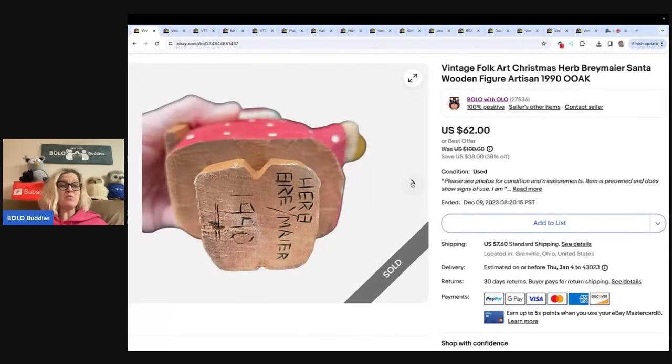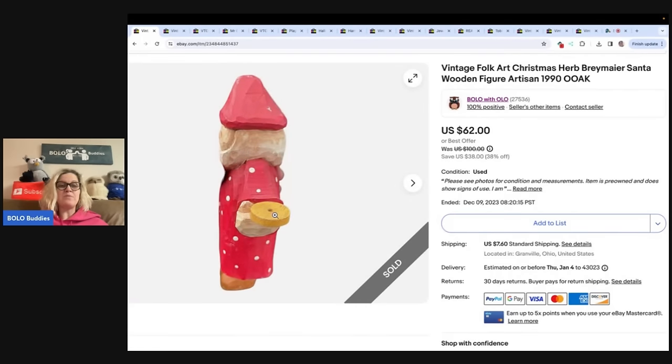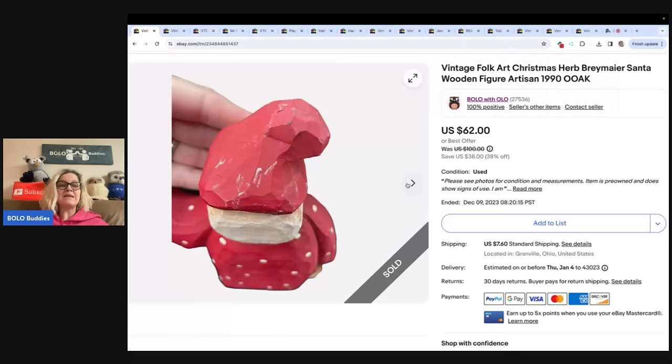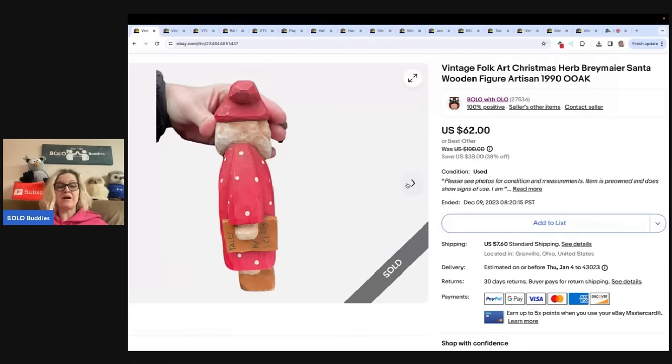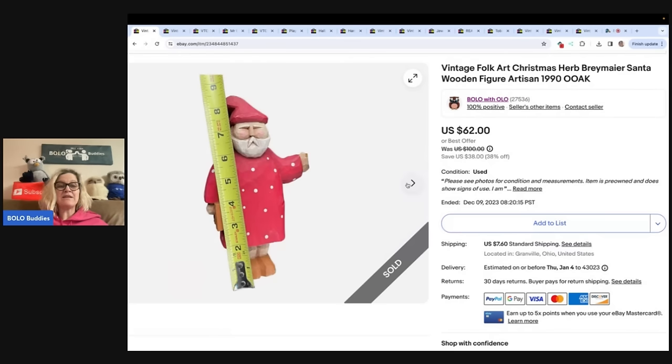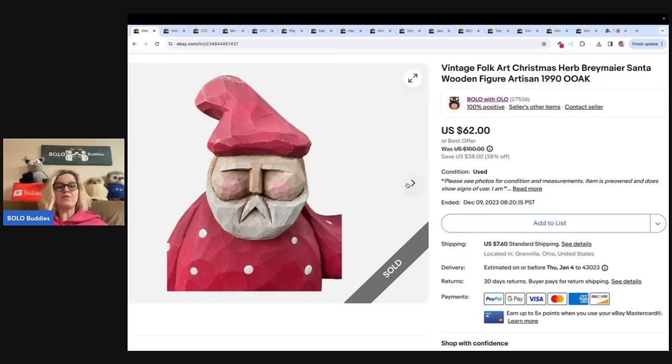You'd probably maybe walk past it. This is also missing like a tree or a candle or something. I'm not sure what. So it is incomplete, but it is one of a kind. It's got some scuffs and marks on it, but it is a sought after local artist. I sold this for a best offer of $50, incomplete with condition issues, and the buyer paid shipping. And I can't remember where I got this one. I apologize. I did not write it down.